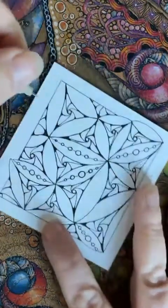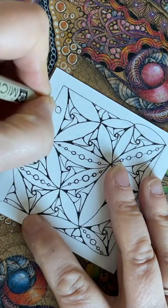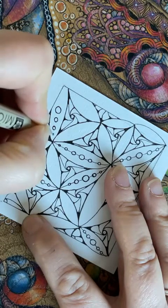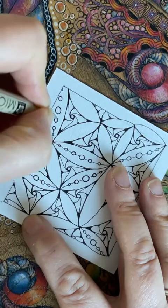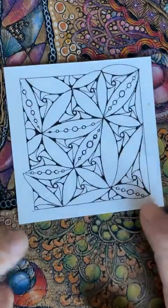Okay, so I'm going to put another one. Let's have another one up here. So again, let's have that bubble in the middle there. And then bring it down. And again. And again. And let's just join them together. Okay, so we've got a few of those.